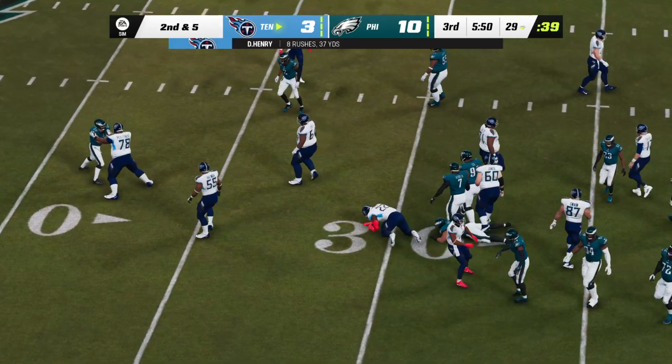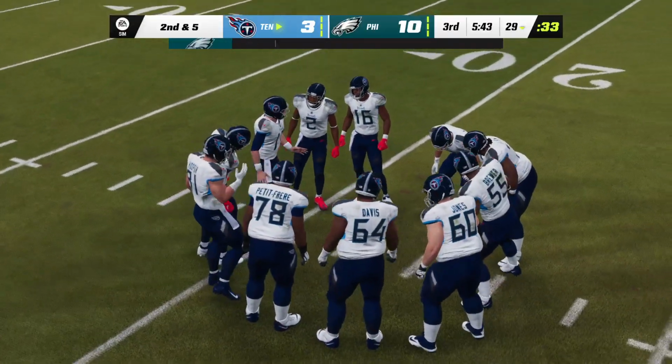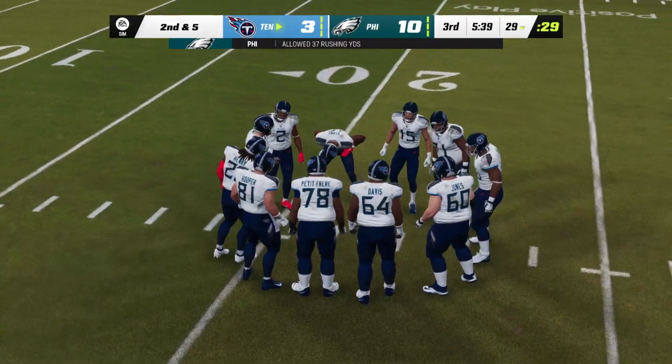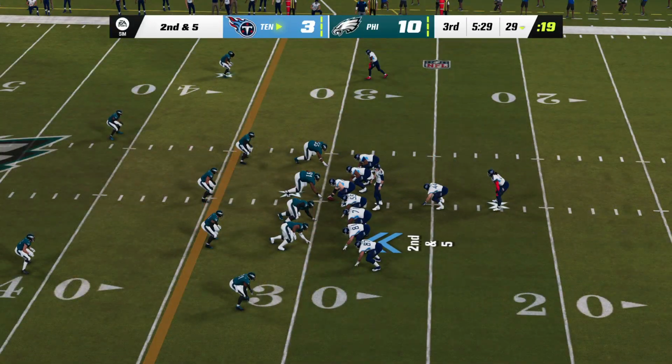Second by Henry. 5 yards on the carry. Good pickup on first down. Not a huge play, but I think they're more than happy with how it turned out. Don't be surprised to see them revisit that call, because there was a lane there for more than just 5 yards. Put it in your back pocket and break it out when you need it later.